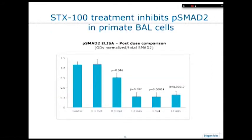This is showing you the pSMAD2 data normalized to total SMAD, and this is exactly what we would love to see in a clinical trial. You can see that we saw a statistically significant decrease in pSMAD2 at the 0.3 mg per kg dose, plateauing when we got to steady state levels at the 1 mg per kg dose.